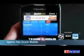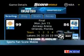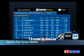If you like to keep track of your favorite sport on the go, Score Mobile lets you do just that. Score Mobile is also a free app on BlackBerry App World and lets you keep track of any sport, be it cricket, soccer, or even NBA. Score Mobile is an app for a true sports fan.